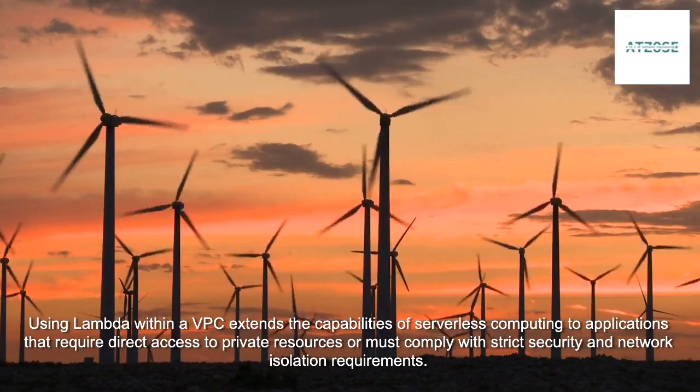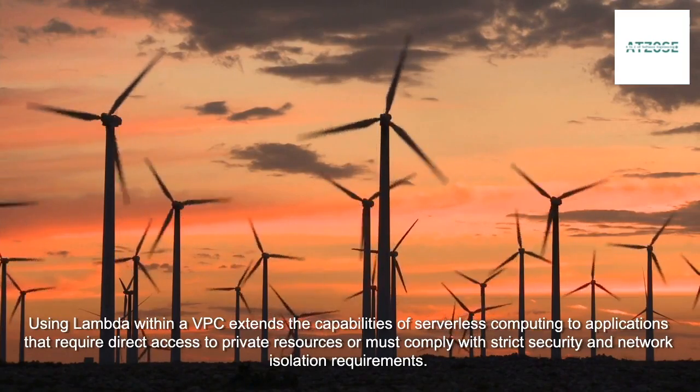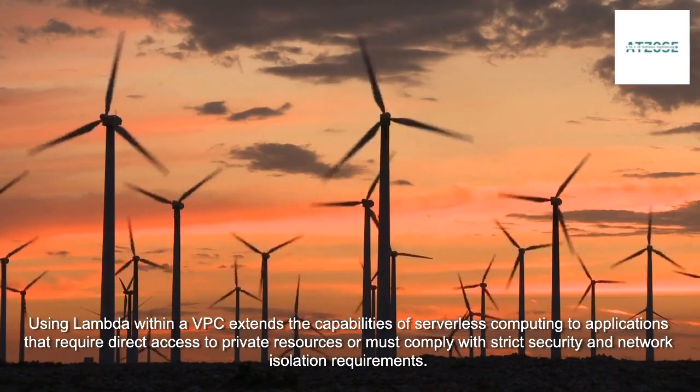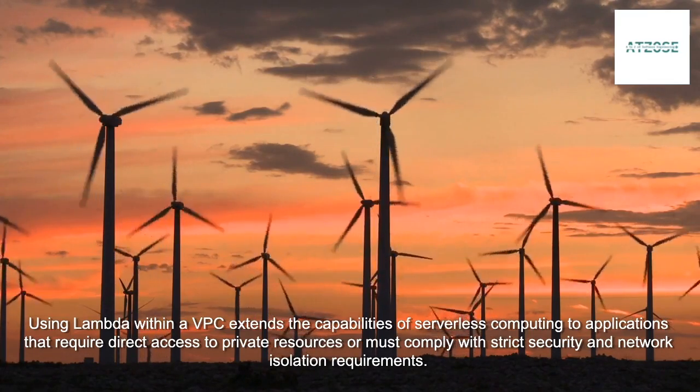Using Lambda within a VPC extends the capabilities of serverless computing to applications that require direct access to private resources or must comply with strict security and network isolation requirements.